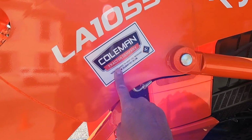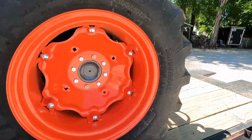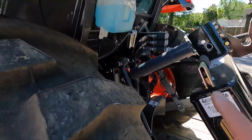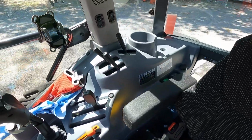Came from Coleman Tractor, Clarksville, Tennessee. They did an awesome job. I'll talk more about that. I had, see if we can get them in here, 3 remotes put in back here. Air seat, wonderful, love it.